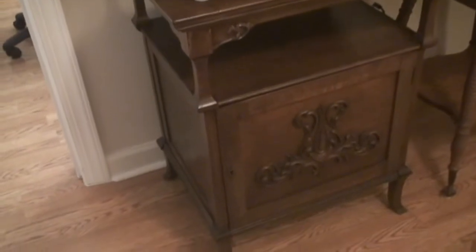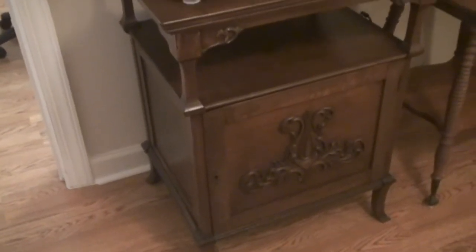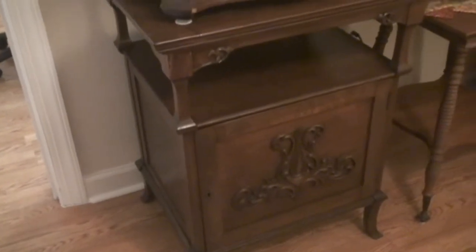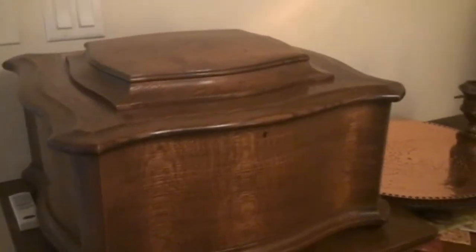As I said, there are two here. One we call a tabletop, this one. It has its own stand, and the stand below has storage for additional discs. These music boxes, the cabinetry was very, very well done. And this one has the name of the maker.